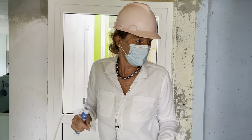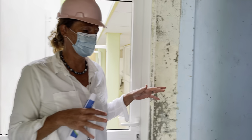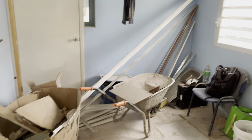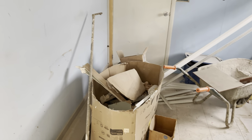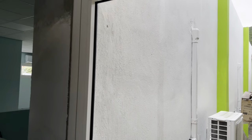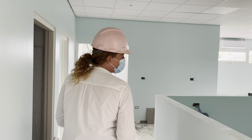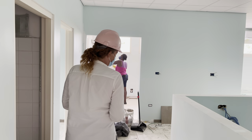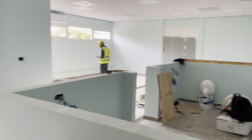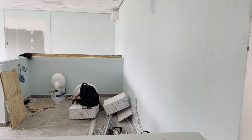Okay, on this side, this is going to be part of our oncology waiting room area. So the wall in between will be taken out, so the area will be bigger, and this was part of our existing structure already. As we go to the other side, we are entering our oncology department. As you can see, we're already in the finishing stage. So painting is being done, walls are already in place.